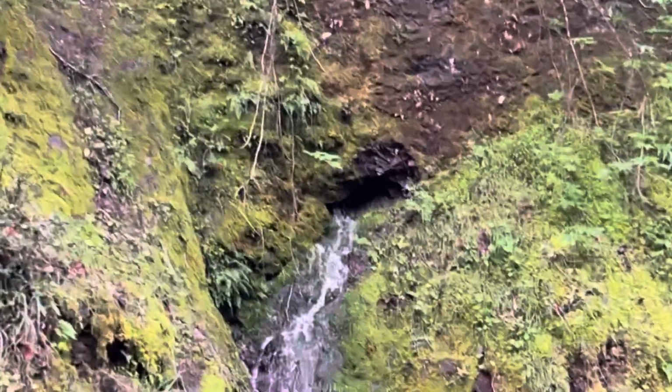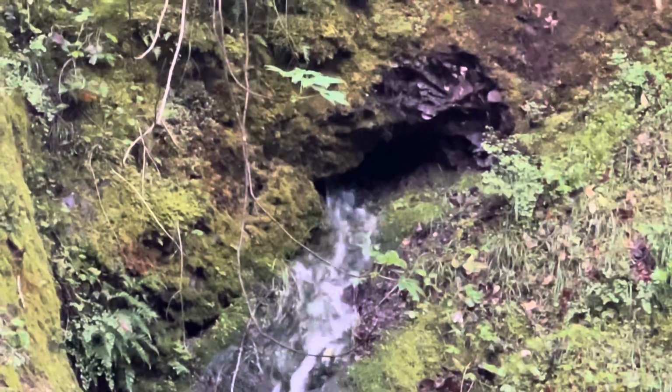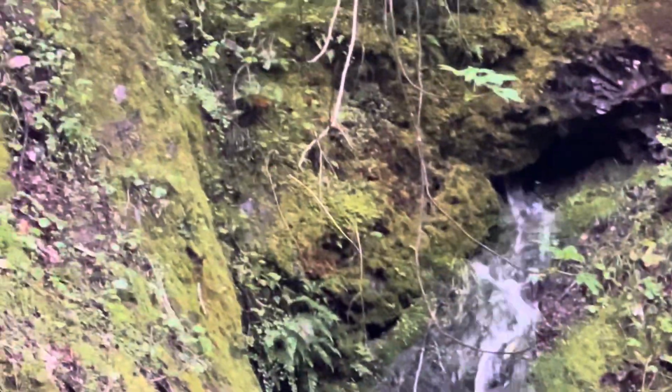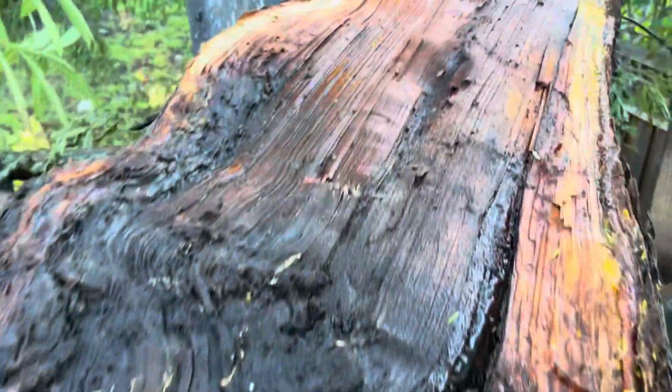I was driving by Stevens Creek Reservoir and I saw this coming out of the side of the hill. Must be a caverns or something in there. I'm going to have to go back when it doesn't have water coming out of it, but that just blew my mind.